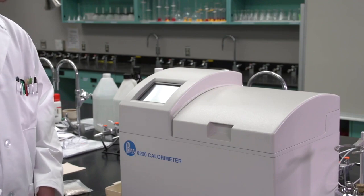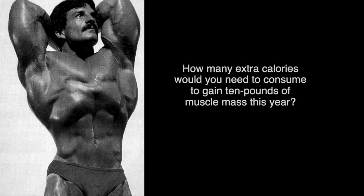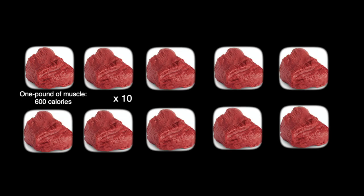Now, if you were to gain 10 pounds of muscular mass in 1 year, how many calories would you have to consume over and above your maintenance needed calories to gain 10 pounds of muscular mass? 6,000. If 1 pound of muscular mass contains 600 calories and you want to gain 10 pounds, then you've got to consume 600 times 10, or 6,000 calories a year over and above your maintenance needed calories.